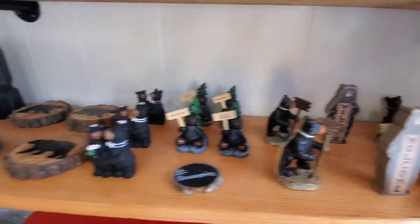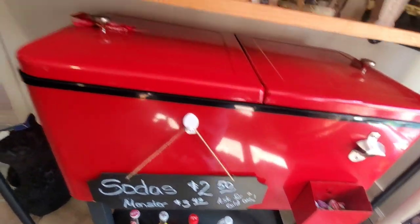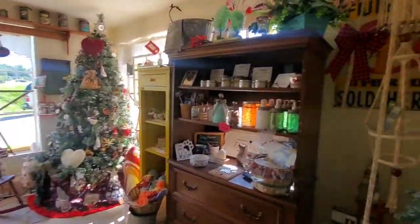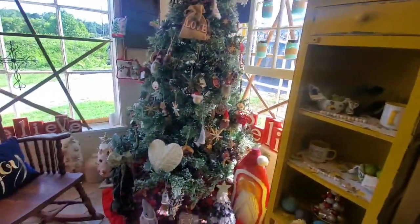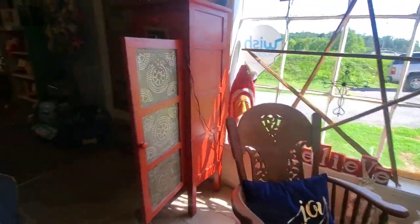Smoky Mountain black bears. I like these. And look at this. Drinks for the cold ones. And then back here, we have some more. We have some pet things. We also have the Christmas tree. Nice rocking chair. This is a cool store.